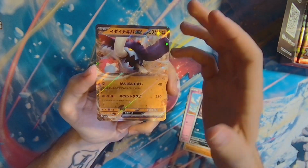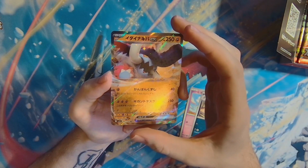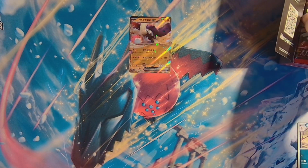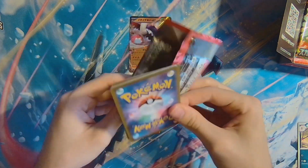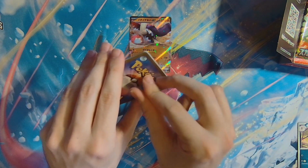But yes, Donphan, or whatever it's called, I believe they have different names if they're like the prehistoric or the future versions of the Pokemon. I'm not entirely sure. Like I said, I haven't played an awful lot of the game, but I am getting through it.